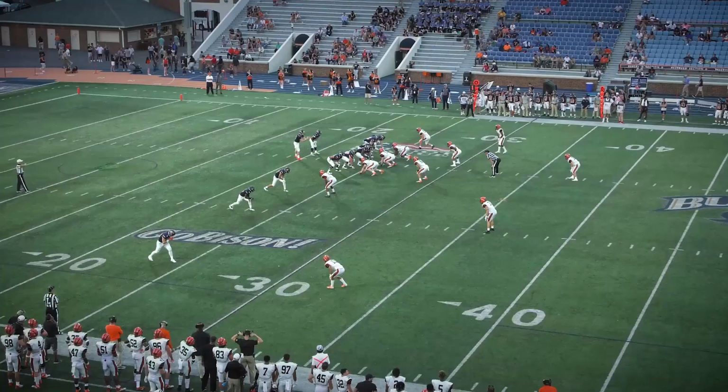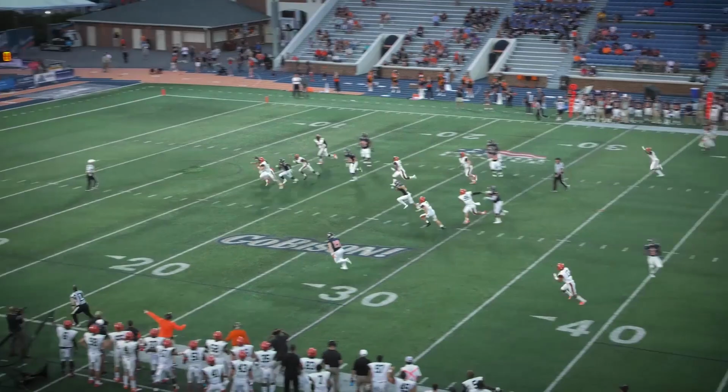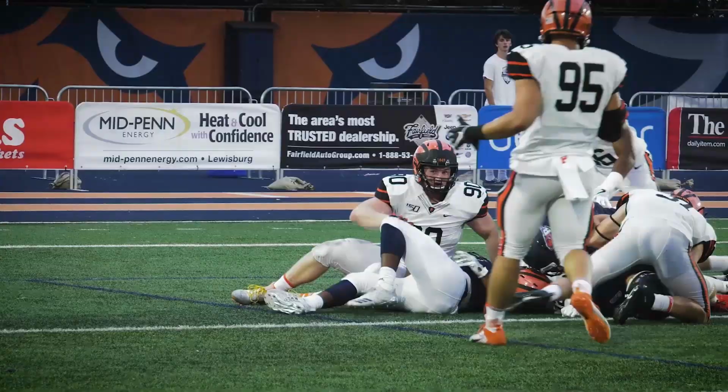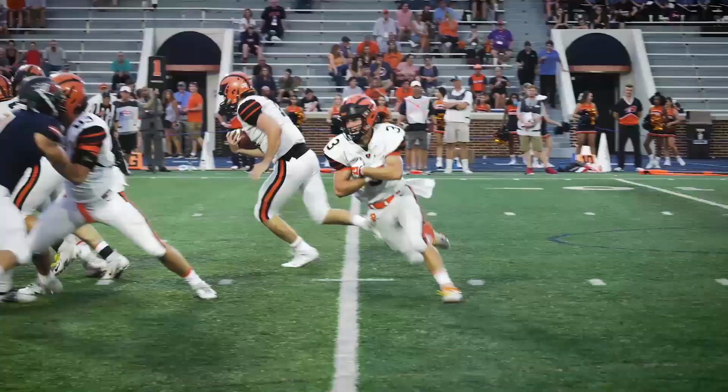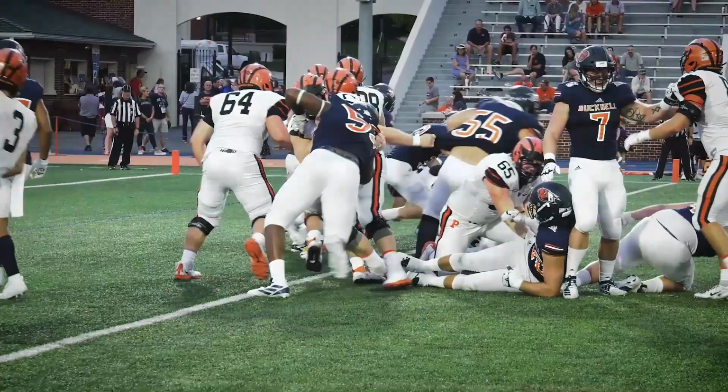Bitticoffer remains out there at quarterback. Shuttle pass intercepted. Star has it. He's going to take it to the house. No, he's tackled. He just jumped in front of that shovel pass and took it 24 yards. Here's a keeper. Keller hit, lunges, touchdown, Princeton.